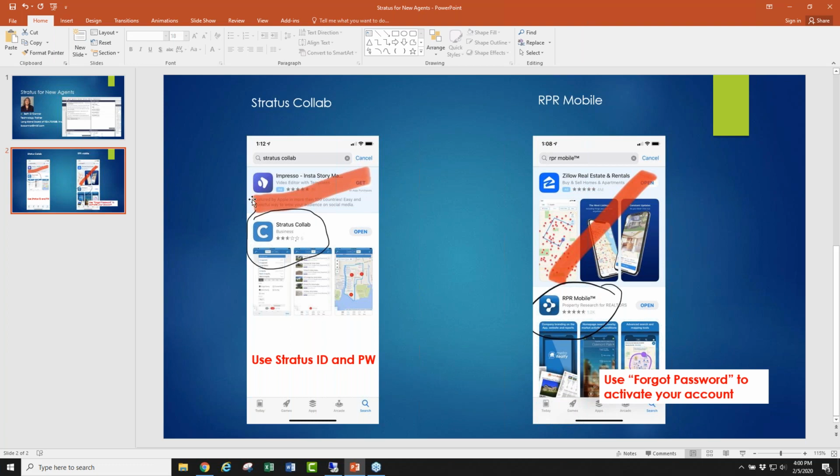Now, don't get confused by the ad. There's always an advertisement. You can see the little blue ad there that comes up above what you were asking for. So I'm amazed at how many people will download something from an advertisement. But the one you want is called Stratus Collab. You'll see Get here if you don't have it. I had open because I already have it.